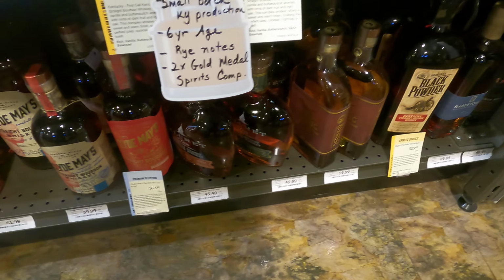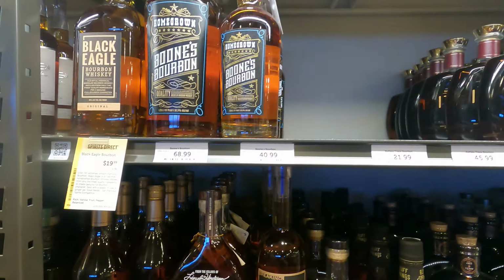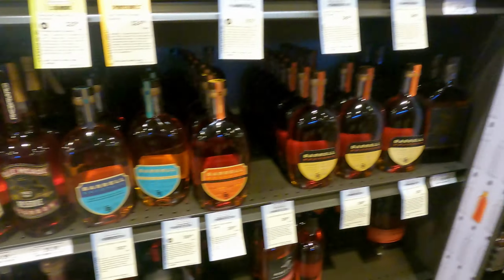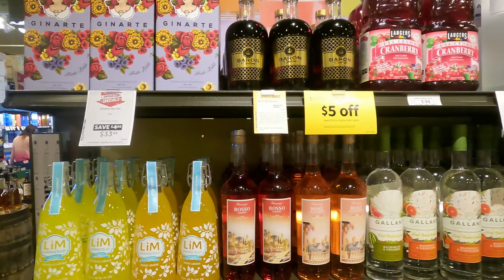So, yeah, I think that was even some Bird Dog down there, the regular bourbon. I didn't see their flavors. Black Eagle, Angel's Envy. Some limoncello right here on the side. A lot of flavored stuff.